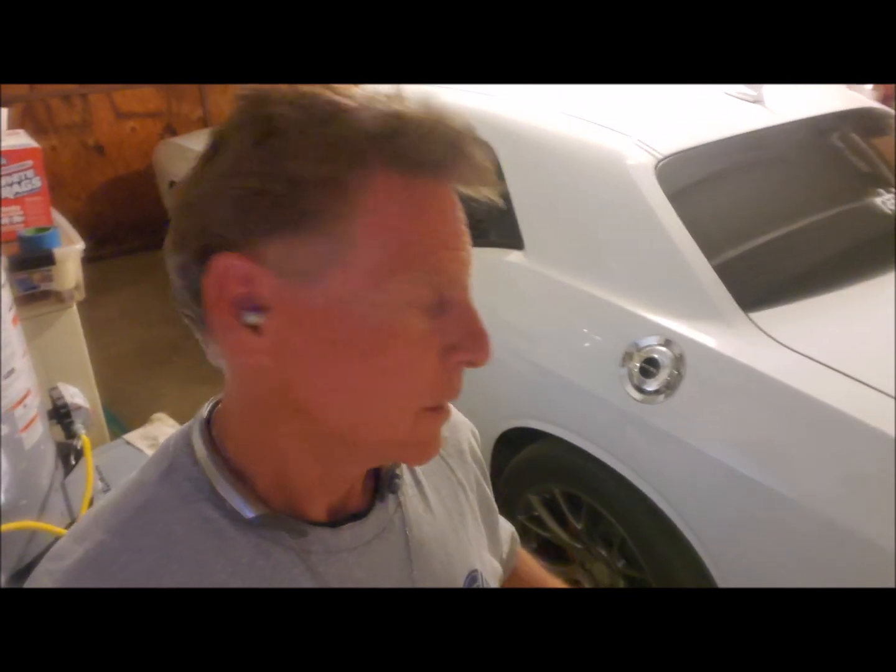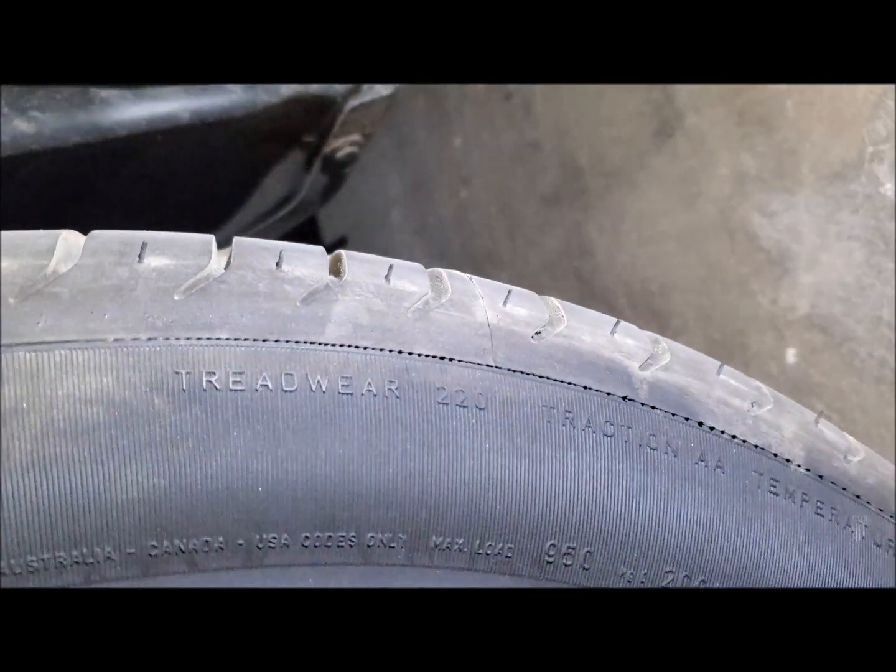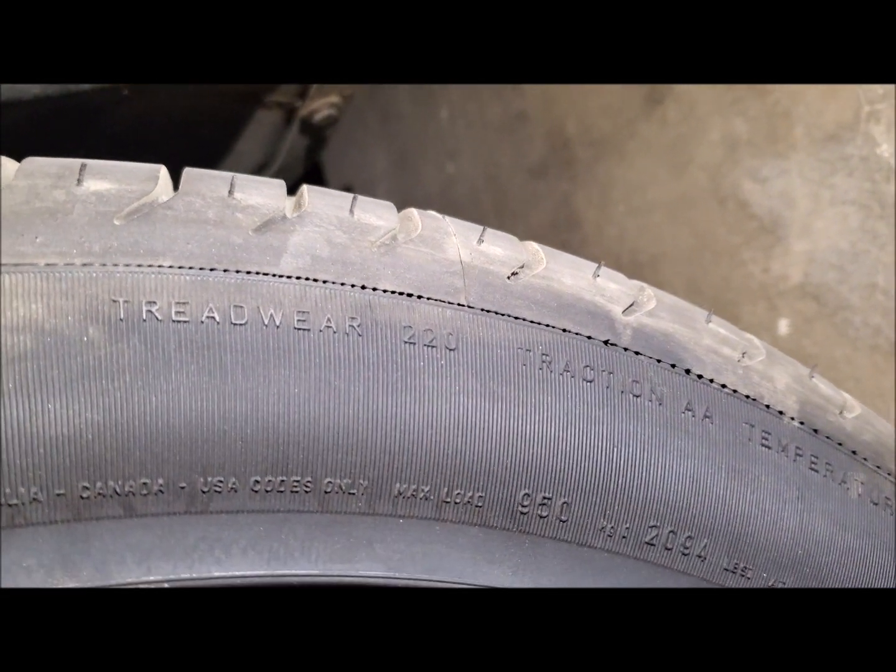Okay, so what I learned, and some of you may know, but some of you might not. So rather than have you make that expensive mistake that I made, I'm going to explain to you that even though you may have the same type of tire, where the front is a 275 40R20 and the back is a 295 40R20, Pirellis, there is something that is significantly different besides the size between the front tires and the back tires, and I'm going to show you what that is. And that is this little thing right here.